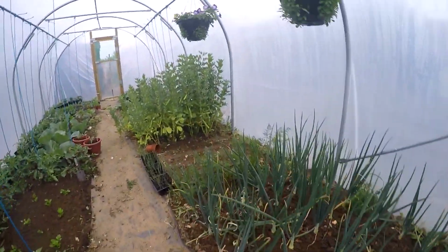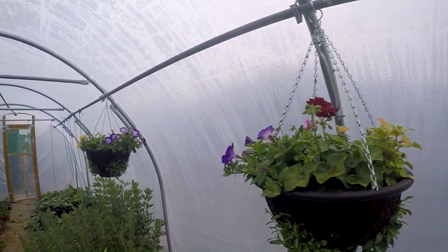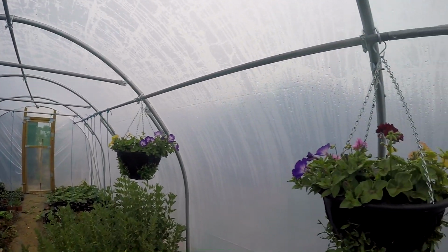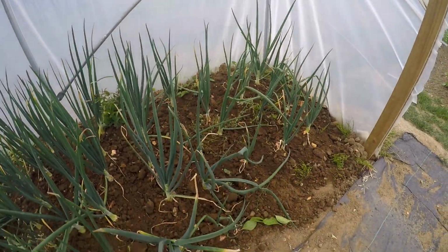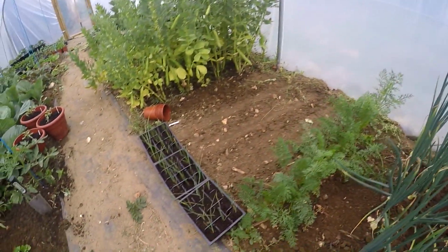So I've been working in the tunnel this morning, just cleaning some weeds up. You see the hanging baskets are doing nicely up here now. Onions are growing well. I've hoed them this morning, so the weeds have all been chopped off. You can now hear the rain starting to hit the tunnel around us.